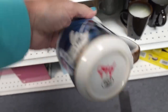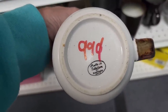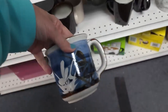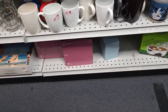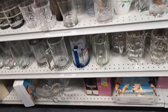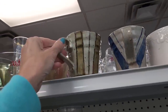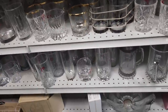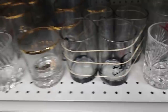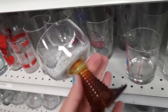What's this one here? Just a nice stoneware potter's selection by Ranmaru Japan. It's really pretty. That's the kind though you almost need like a set. You need like at least two. And I don't see another one. Glassware. These are also some cool stoneware mugs, $2.99. Skull and crossbone glasses, interesting. I see these a lot, these little German wine tasting glasses.